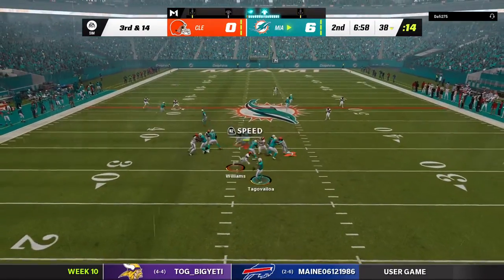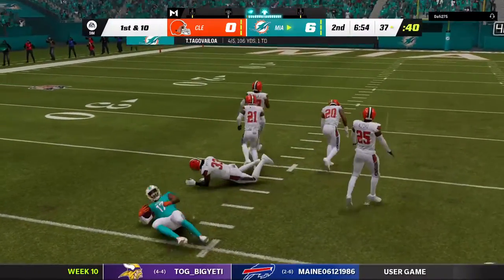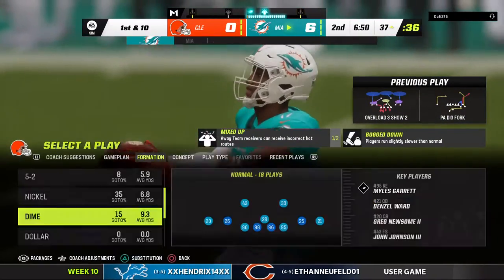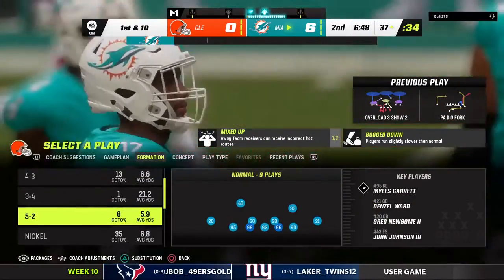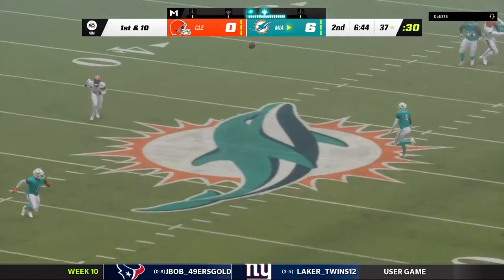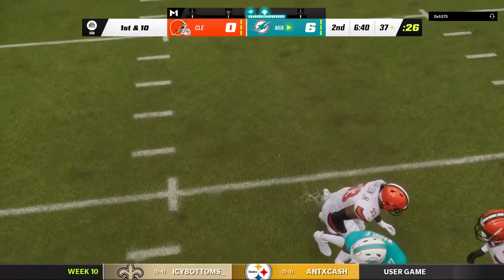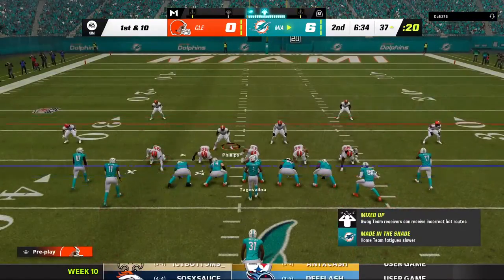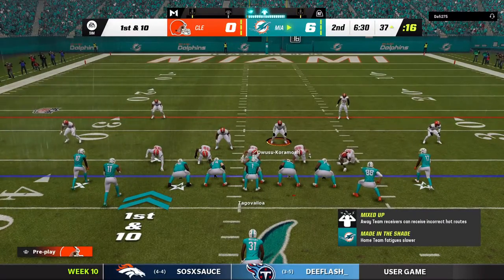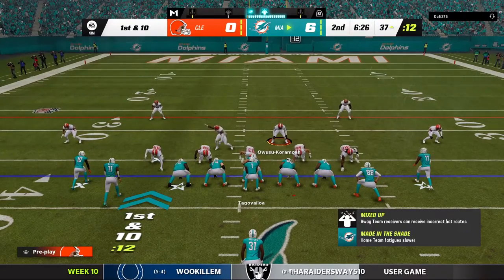Here's Tagovailoa to throw. Got a man, it's Waddle, complete. And they're going to have another first down as he's going to be tackled at the Browns' 37. Able to convert on third and 14, a terrific play call. With the kind of game he's had so far, you had to know that on third down that they would be looking his way, and they did, for big yardage and a first down. I think the defense fell asleep at the switch on that one. I would have doubled him, tripled him, anything to keep the ball out of his hands.